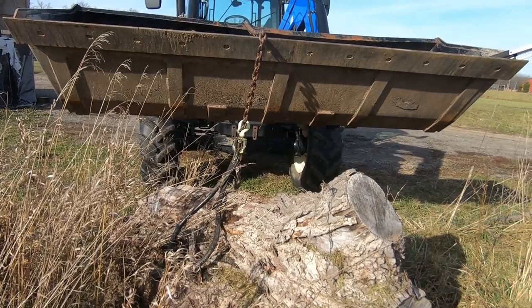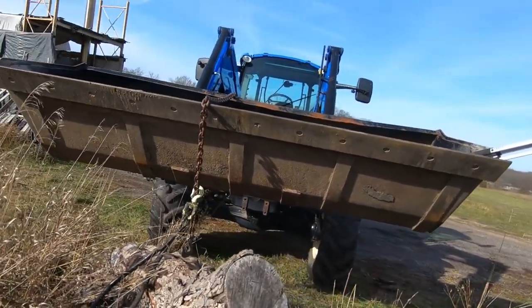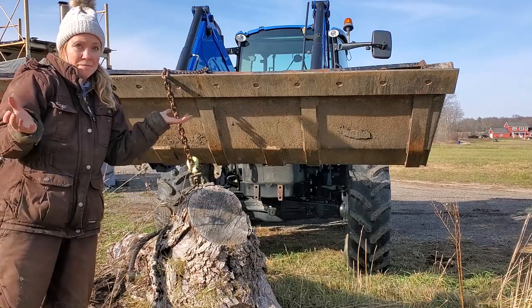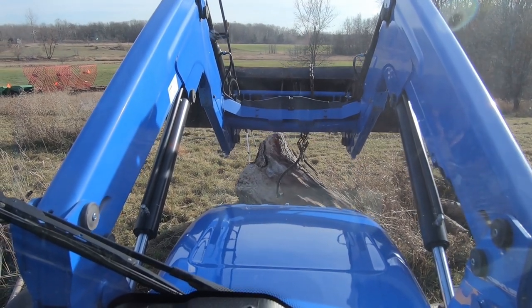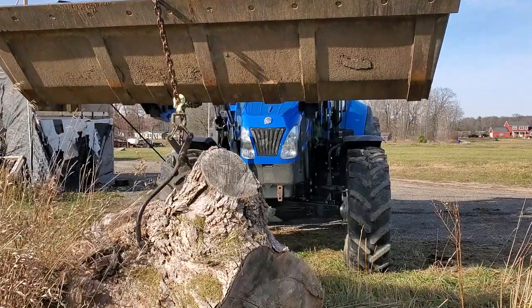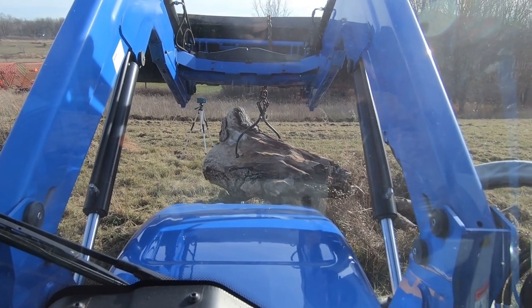This is one big mammer jammer. I don't even remember how Erik managed to get this over here. I don't know how much this weighs, but it's going to weigh a lot. I'm going to attempt first to grapple it and see what we've got. Hopefully it'll hook, and if not, we'll have to go to plan B or maybe C. Trying to go slow. Oh wow, it doesn't even feel like it's got anything on there. Literally, guys, I cannot even feel this on the loader.